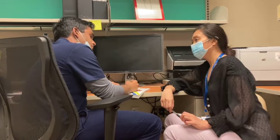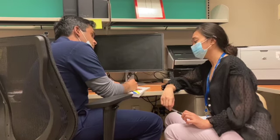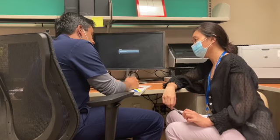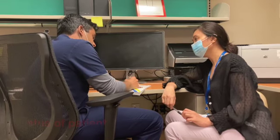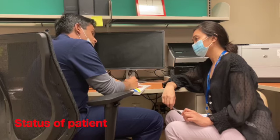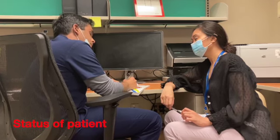So what time did we last do our ABG? Right, so the first ABG was at 6:30 p.m., which is when we placed her on the BiPAP. We did a repeat ABG at 7:30 p.m. on the same settings, which shows a pH of 7.32, a PCO2 of 75, and a PaO2 of 92%.